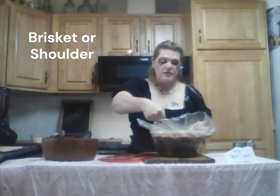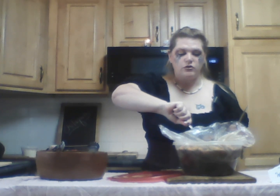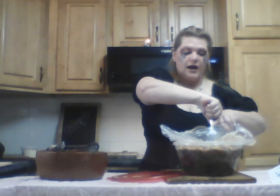Meanwhile, I went ahead and cooked up some brisket. You can use any kind of meat you want as long as it is fully cooked and it falls apart into these little tiny crumbles. I refrigerated it overnight, so it's a little cold. We have to heat it up, and I'm going to use the frying pan to do so.